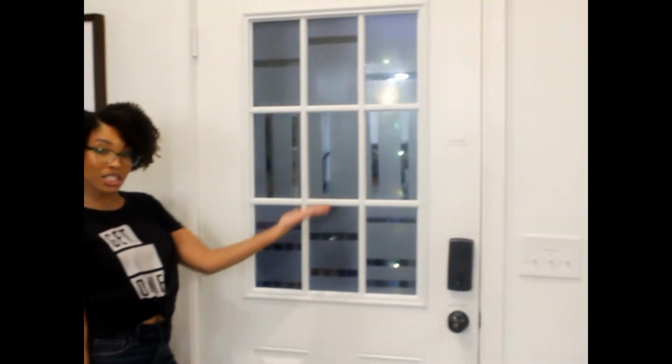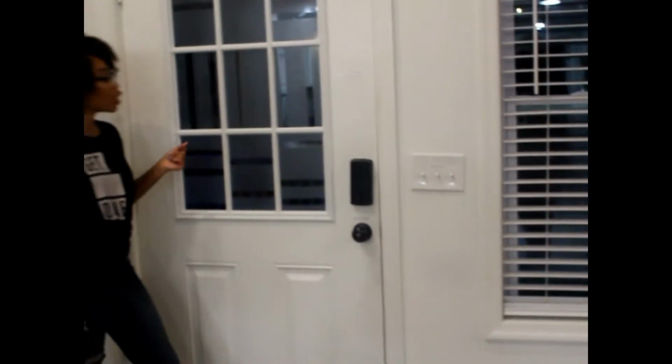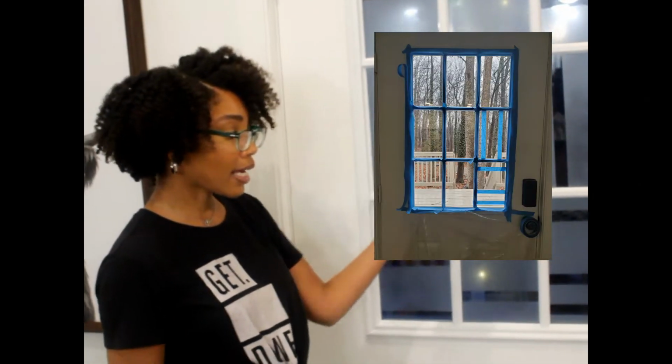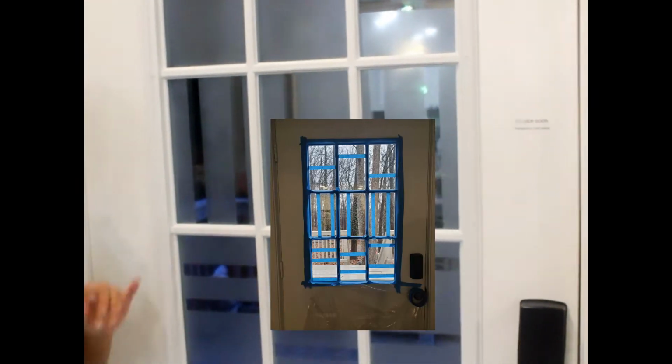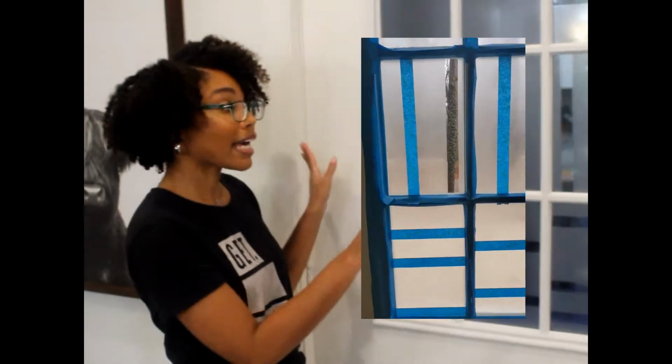So first things first, the door. As you can see, this is all glass, and nobody wants, you know, in a strange place, everybody looking in on your business. So I just got some frosted spray paint from the hardware store and made these designs. I'll insert some pictures of my creative process, and just spray paint. It's super easy. Like, frosted spray paint can really change a lot.